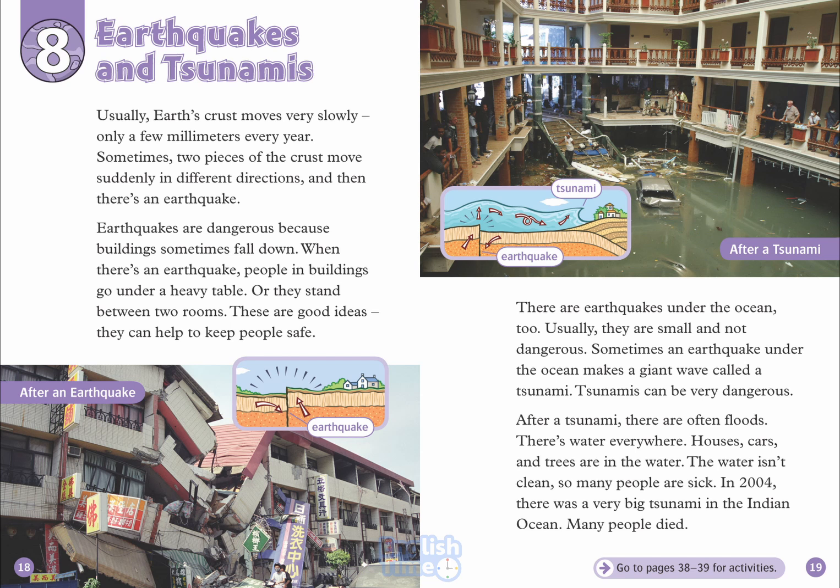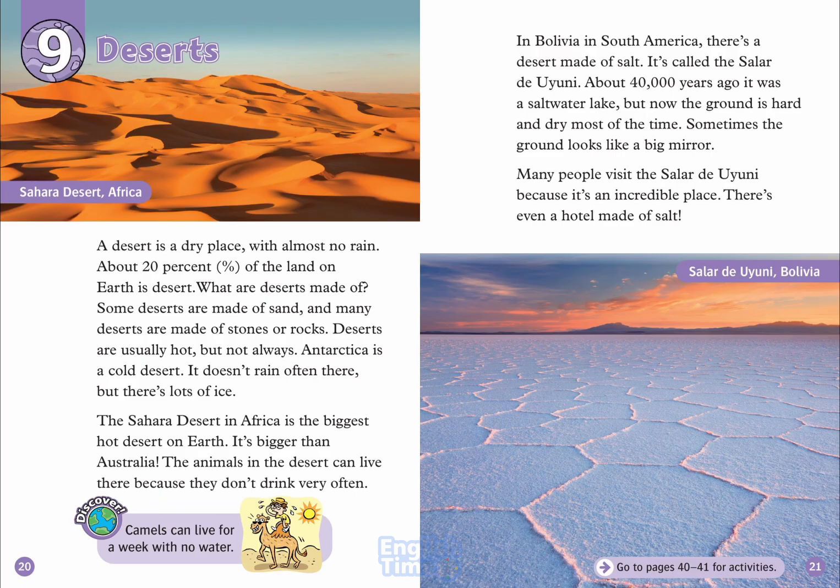Sometimes an earthquake under the ocean makes a giant wave called a tsunami. Tsunamis can be very dangerous. After a tsunami, there are often floods. There's water everywhere. Houses, cars, and trees are in the water. The water isn't clean, so many people are sick. In 2004, there was a very big tsunami in the Indian Ocean. Many people died.